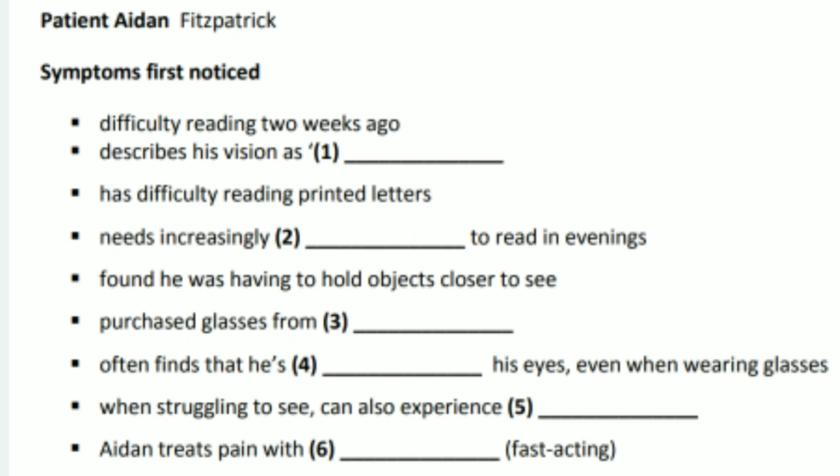Hi, Aidan. I'm Dr. Solkeld. Could you start by telling me about what's been going on with your vision? Sure. Well, I guess it must have started a while ago, but I didn't really notice it properly until about 2 weeks ago. I was working in my garden and I noticed that I was having a hard time reading the instructions on the gardening products that I just bought.